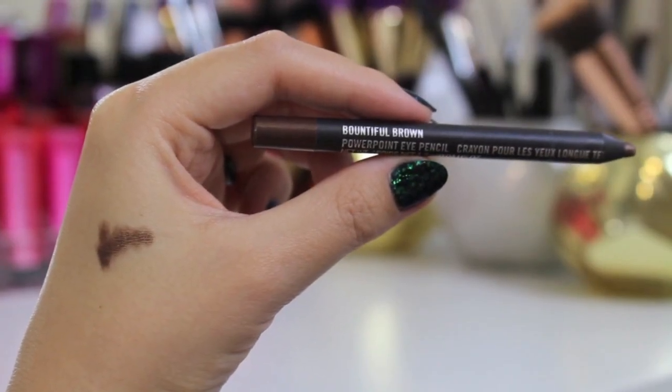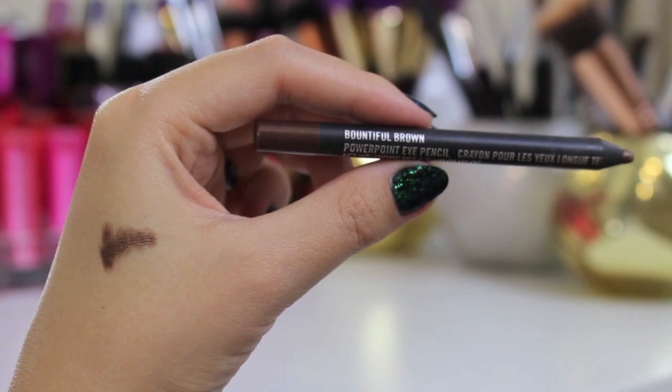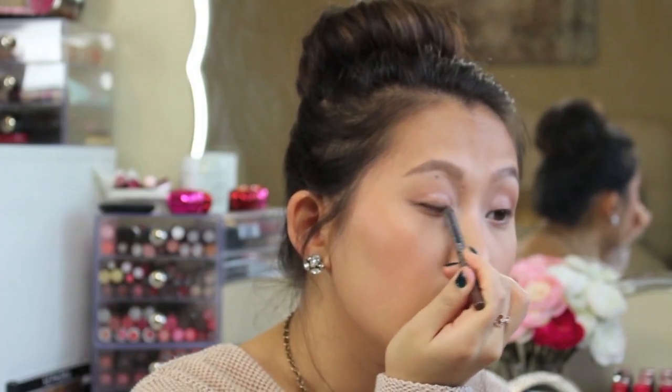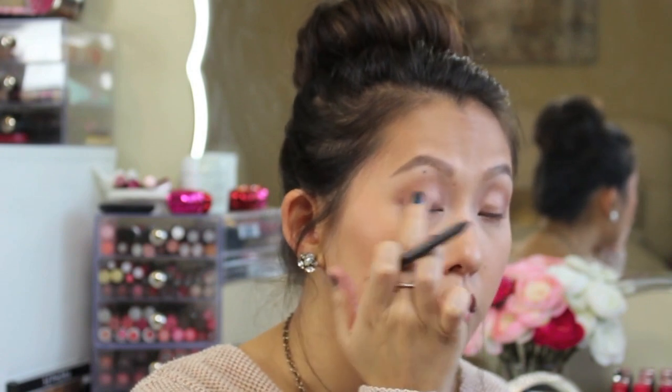And since we are going for a more natural look, I'm staying away from black eyeliners because that can be a little bit too harsh. And so I'm grabbing the MAC PowerPoint eye pencil in Bountiful brown, and I'm just really sloppily smudging that onto my upper lash line and just blending that out with my finger.